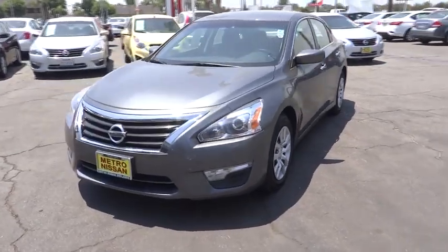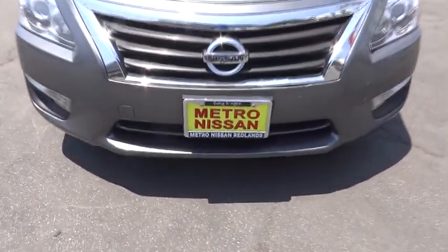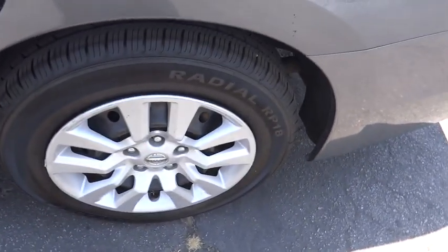disc brakes, cruise control, keyless start, front-wheel drive, AM/FM stereo radio, rear defrost, bucket seats, trip computer, CD player, MP3 player, passenger airbag. Wouldn't you look great in this vehicle?